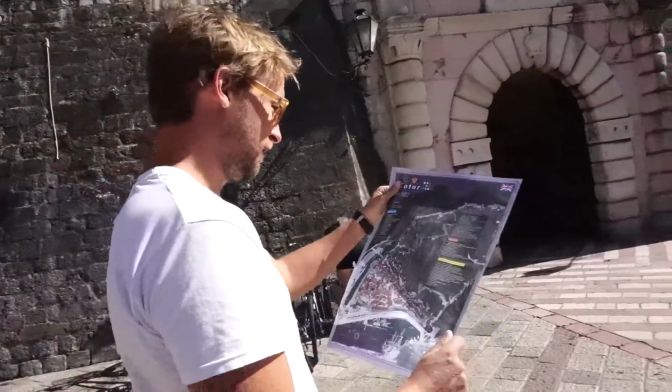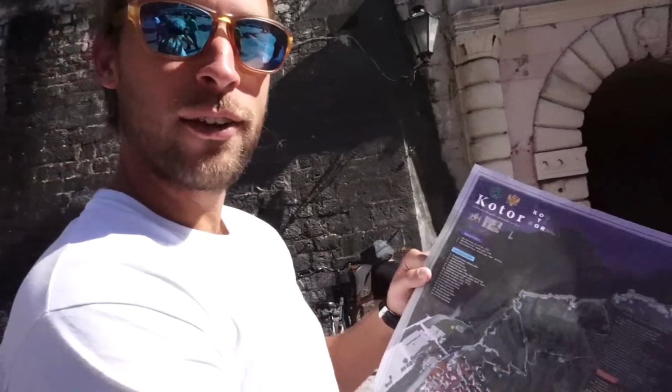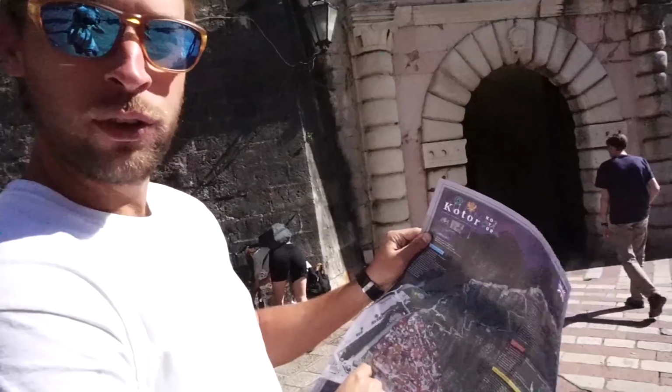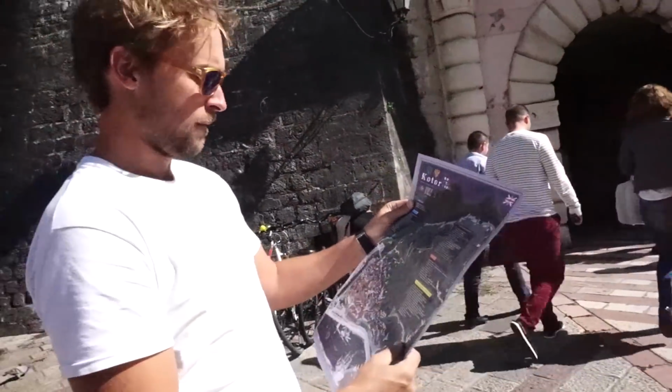I'm a local. You are a local. Where are we? Where are we going? We are in the UNESCO World Heritage Site of Kotor, Montenegro. And we are going to go to the walled city and up to the fort on top of the mountain.